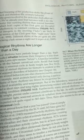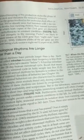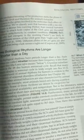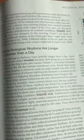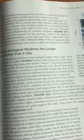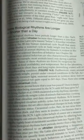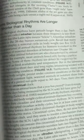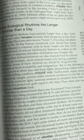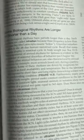Some of the rhythms are driven by exogenous factors such as food availability and temperature. Seasonal animals in isolation show free-running annual rhythms of a period not quite equal to 365 days. There seems to be an endogenous circannual clock, which occurs on an annual basis. The circannual cycles do not arise from the circadian clock. They seem to involve a mechanism that is separate from the SCN. Light cycles can entrain the circannual rhythm by affecting how long the nightly bout of melatonin secretion lasts.